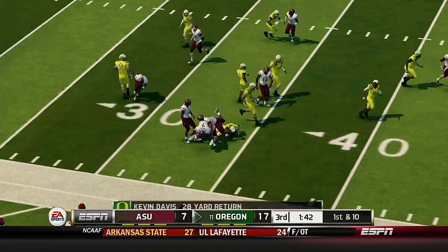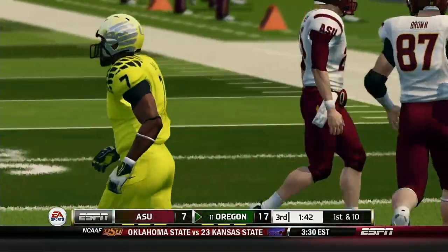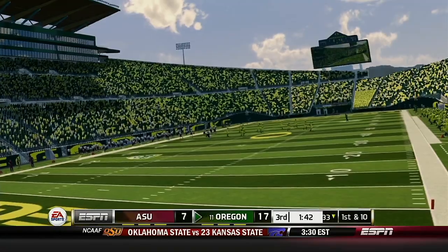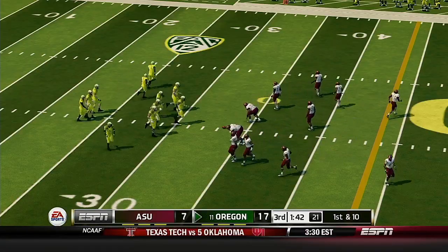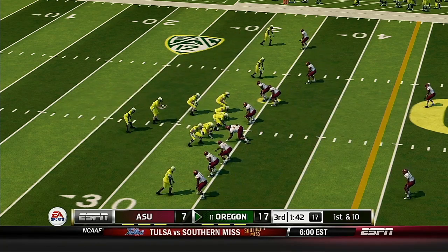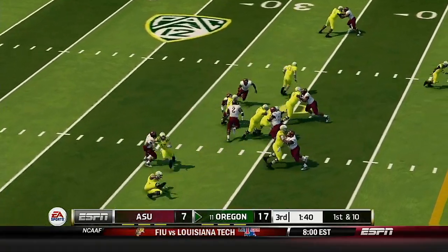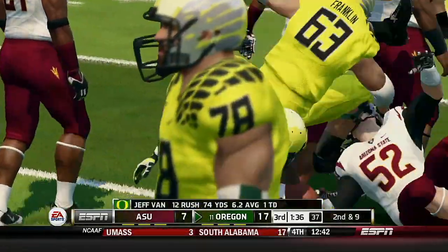Davis from the 5. And he's tackled at the 33. So it's time to see this offense go to work again. This defense couldn't stop them from moving the ball and inevitably finding the end zone. And he makes it out to about the 34-yard line.